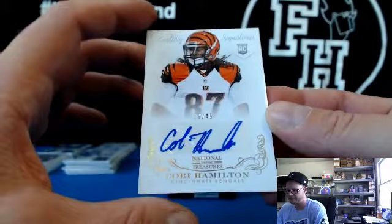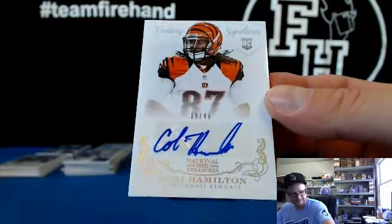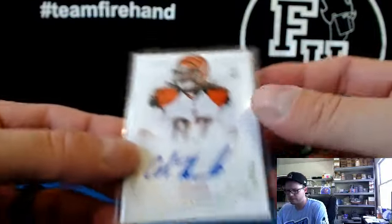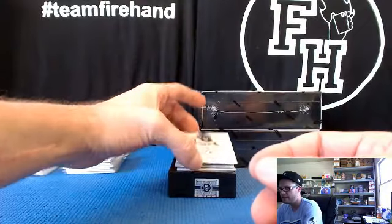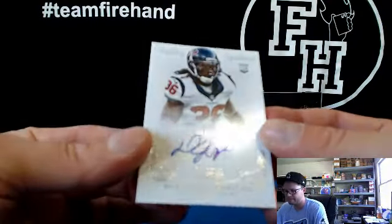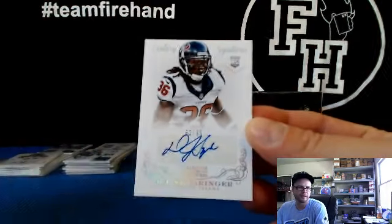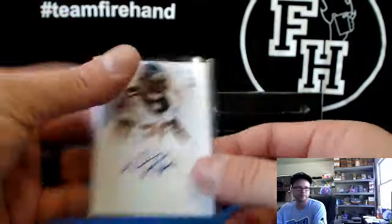1-1. Kobe Hamilton, 19 out of 49, Bengals. That's Clyde Jungle Carp, the Bengals. DJ Swearinger, 82 out of 99, for SoCal Darren and the Texans. Yeah, Texans, third and now fourth hit with the duel.